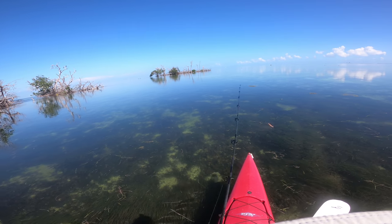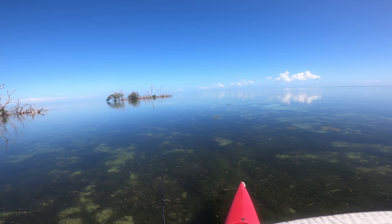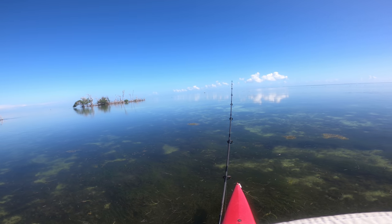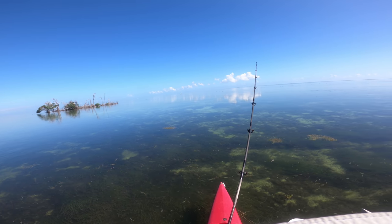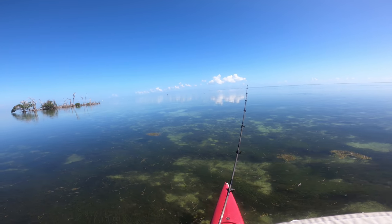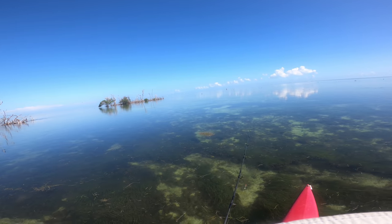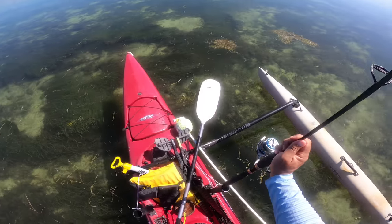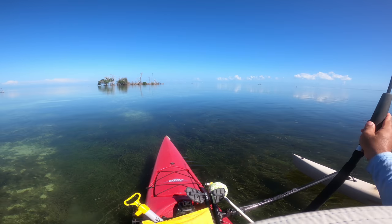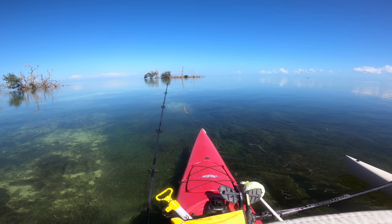Right over there. It's kind of going over there. Oh, the cuda went after it. Shoot, those cuda scared it away. Ah, dang it. There's a school of permit. Small ones over there. They're just all lined up. Let's see if I can reach out to them.